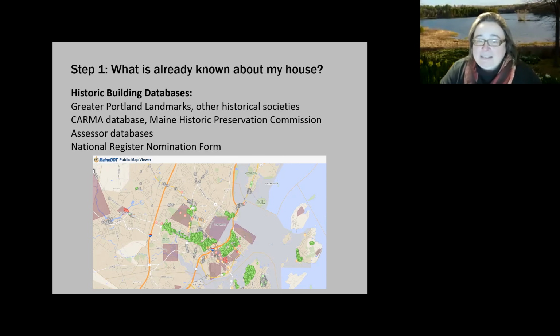So the little red houses that you can see, those are buildings that are on the National Register. Likewise, the kind of pinkish purple areas are also National Register districts. If it's a yellow building, that's a building that's been determined eligible to be on the National Register of Historic Places. Gray buildings are not eligible to be on the National Register. And the green buildings, which you can see a lot of in this image, are buildings that are currently in the process of being surveyed and documented and processed through the state office.